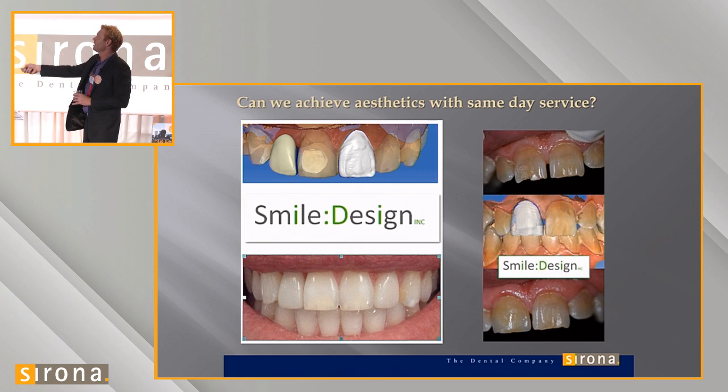But I've shown this forever. That's a BioHorizon, number 7 is a BioHorizon implant. So we make tons of flippers. Everybody knows flippers are interdental papilla killers. They are. If they're not made correctly, you start to see resorption, you can see it. Most flippers are not made correctly that I've seen.